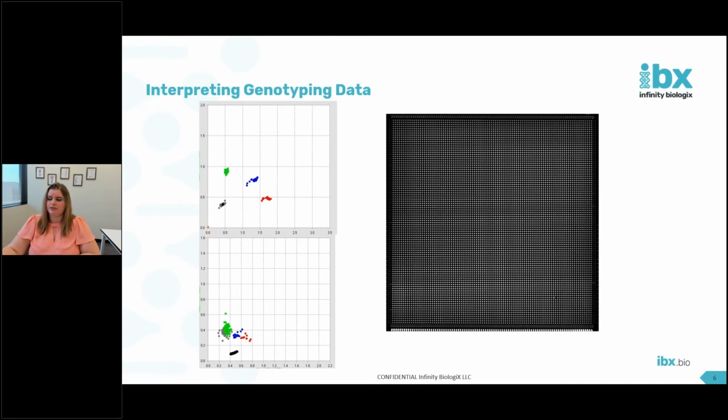The quality of the clustering is also really important when you're calling your data. So what you really want is for your graph to look like this top graph here and not like this graph here. This bottom graph here, you can't have confidence in calling your data.